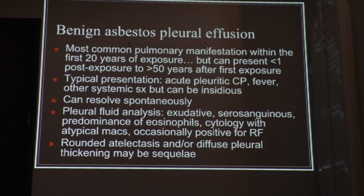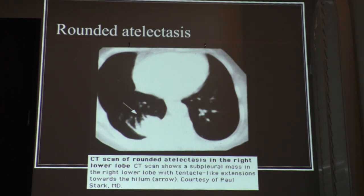Again, this is not necessarily a serious thing, but if you develop an effusion, you should probably be very worried about down the road, like getting mesothelioma. So this is a rounded atelectasis seen in this person, probably with more severe involvement.